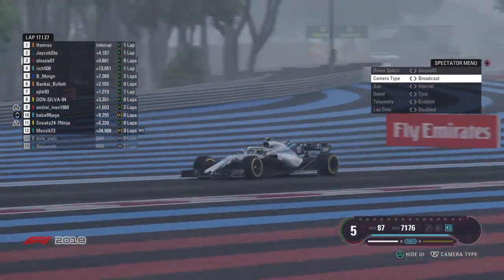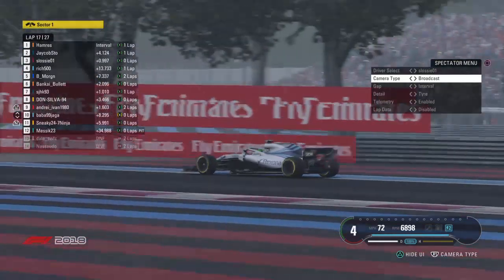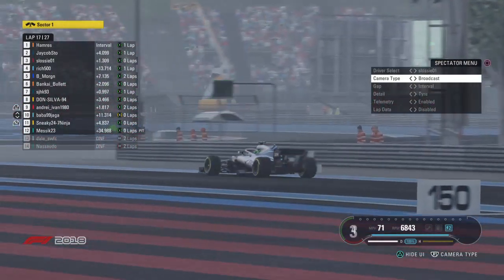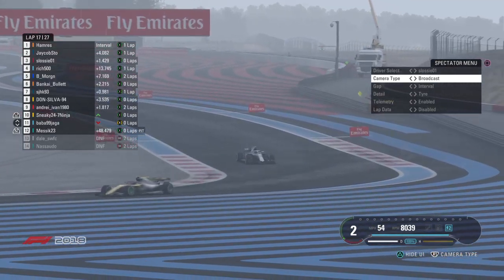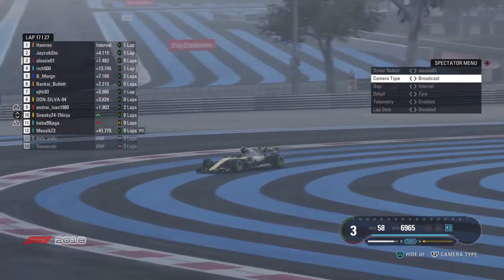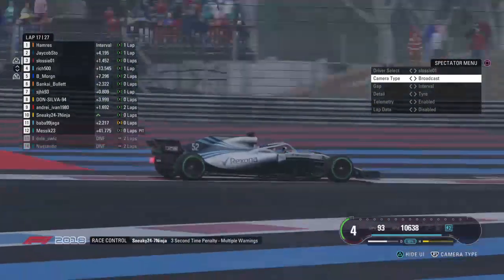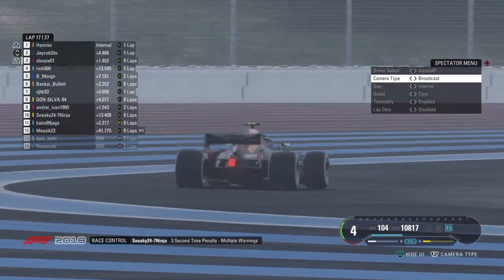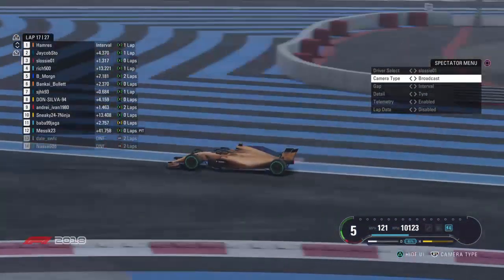But as Baba's on the soft tyres as well. What's Baba doing? Baba! His intermediate conditions, mate. I think Baba might have just made a mistake by chucking on another set of dry tyres. But ladies and gentlemen, we're going to have a race on our hands right now.